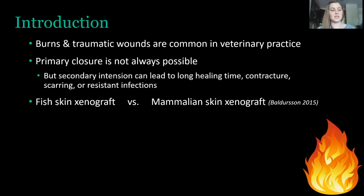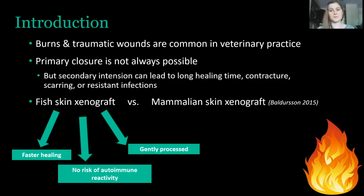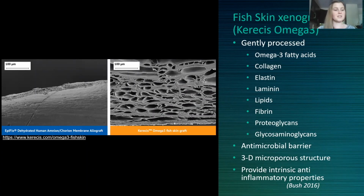A recent study showed that fish skin xenografts allowed for faster healing, no risk of autoimmune reactivity, and since there's little risk of communicable disease, it's able to be gently processed, allowing more healing factors to be preserved. In this case series, we looked at specifically the Kerecis omega-3 product.